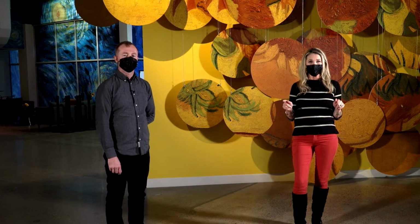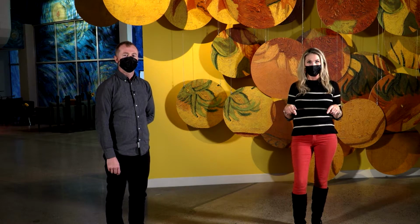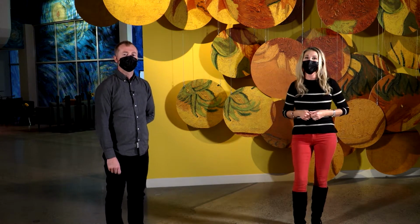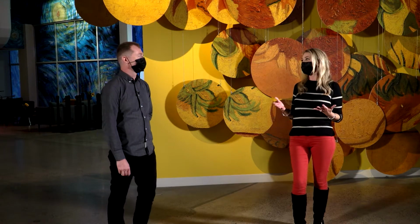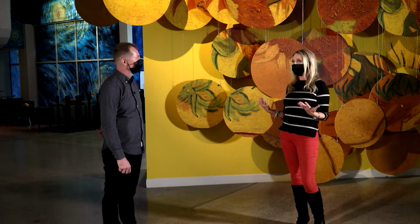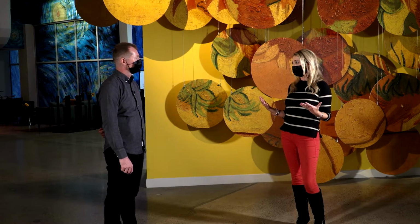Right now, the hottest ticket in town is right here at the Immersive Van Gogh Exhibit. And here to show us around this exciting experience is venue manager Jason Radel. Thank you so much for having us out here. I personally have been excited to check this out. So can you just tell us what Immersive Van Gogh is all about?